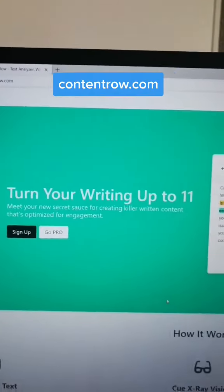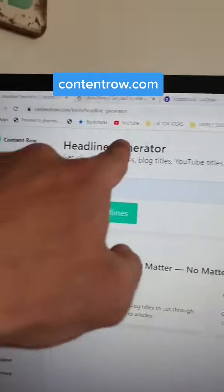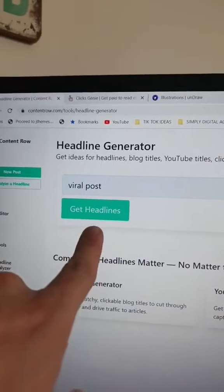ContentRow.com. Your secret sauce in upgrading your writing. Check the headline generator to create viral headlines for your posts.